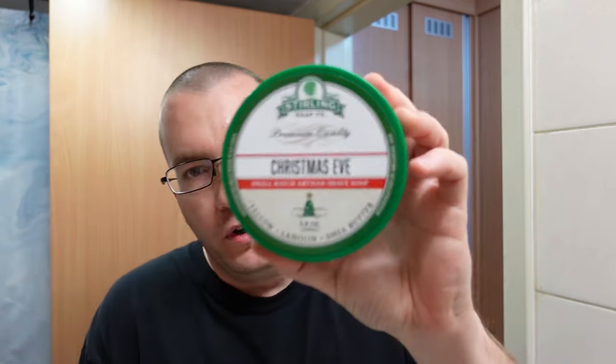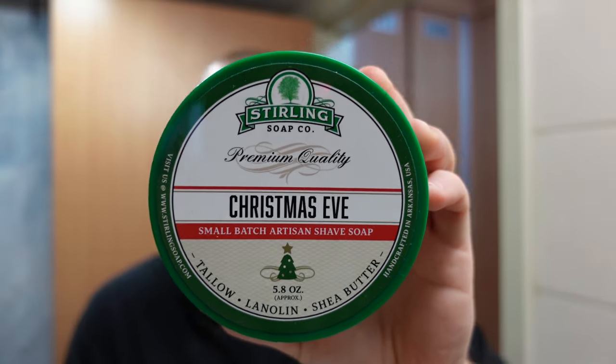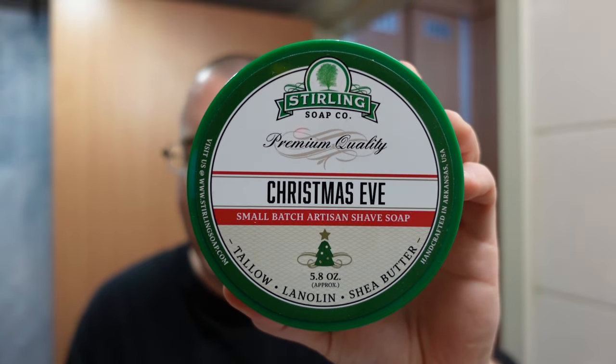What are we doing today? Well, if you're going to do a Christmas Day shave, it may as well be a Christmas scent. So it's going to be Stirling Christmas Eve. It would have just been too easy to do a shave video on Christmas Eve, but it is normal for the Soap Thing Project that I do my Christmas video on Christmas Day, which is not normally what other wet shaving YouTubers do, but that's what I do. So, we're going to talk about the shaving soap during the shave, the scent, and all the other great stuff about it. It's a beef tallow soap base, a fairly good one, if I'm being honest. $14.25 for 5.8 ounces, still a bargain today, even with all the inflation we got going on.